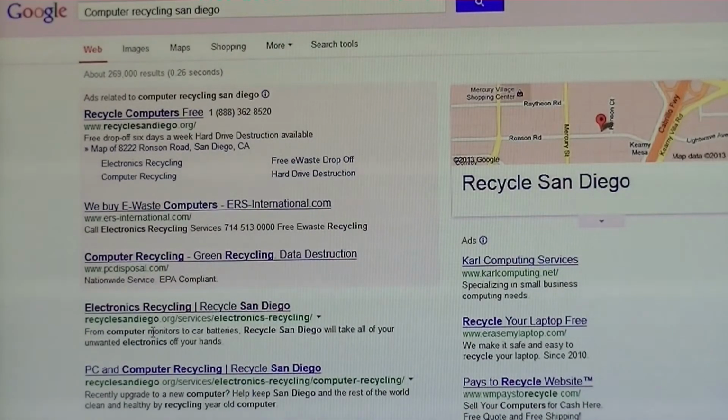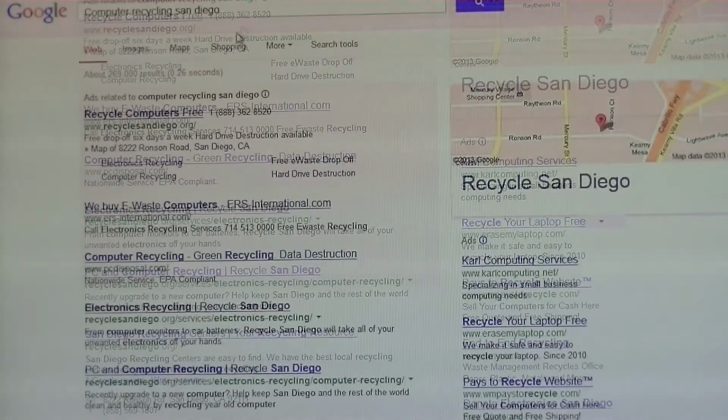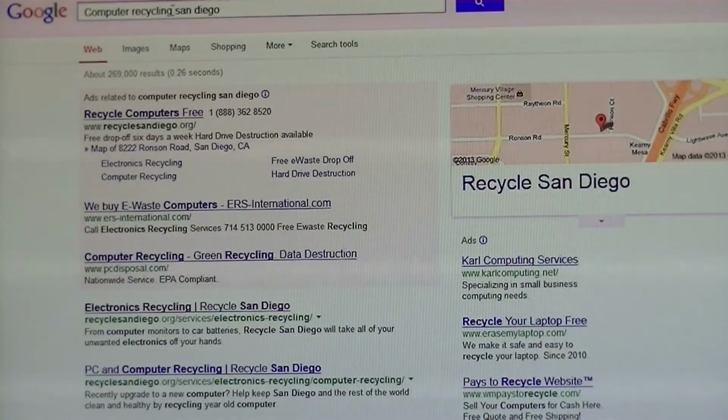A lot of these companies offer pickup, as I mentioned earlier, or they might provide you with the shipping number at the end of your whole transaction. The other thing we might search for is used computers.